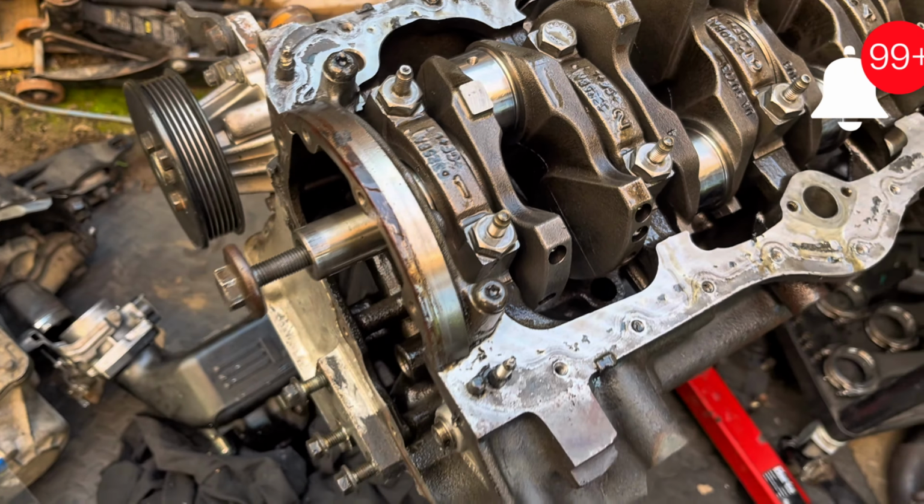Number 3 is flat. Staying open to give it a clean.